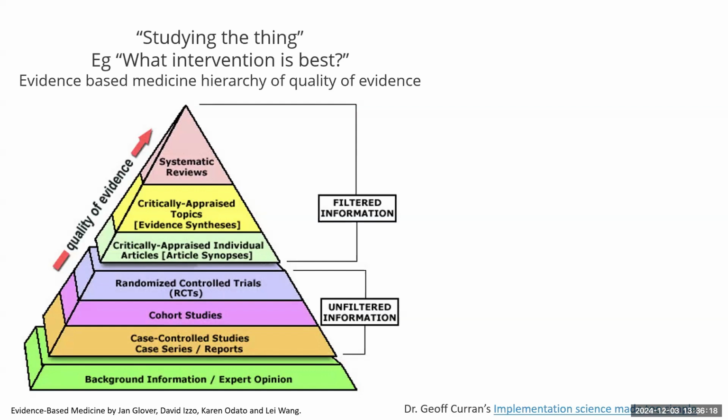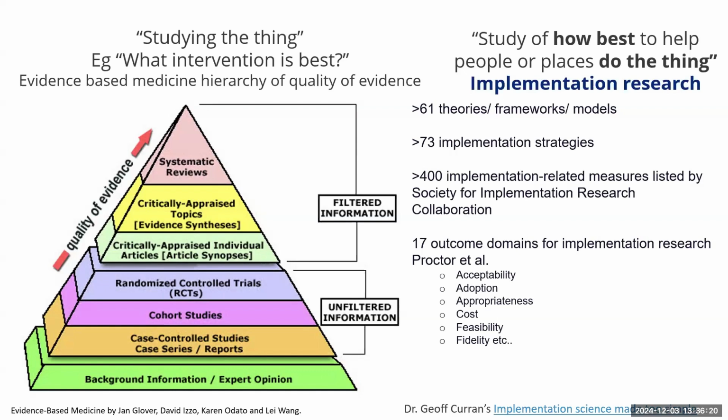But if you click the next slide, if you look at the guidance of implementation research, there are at least 61 theories, frameworks, or models. There are at least 73 different strategies, maybe more. There are at least 400 different measures. And even if you take the most cited paper on outcome domains for implementation research with Proctor, there are 17 there. So this is really quite complex to manage. And of course, implementation research is the study of complexity in many ways. But how do we get going?